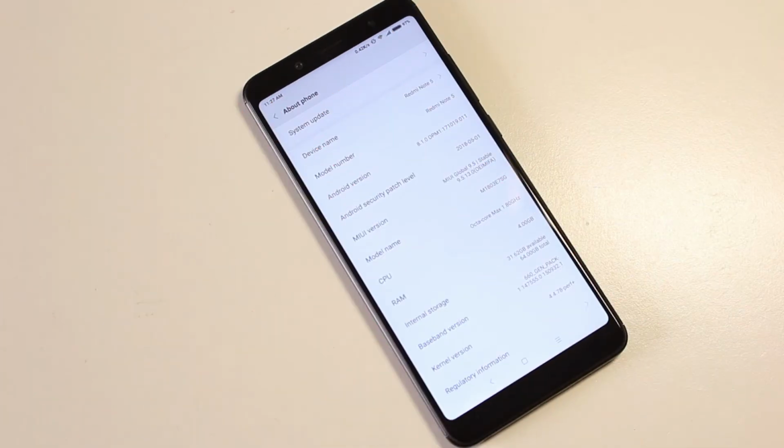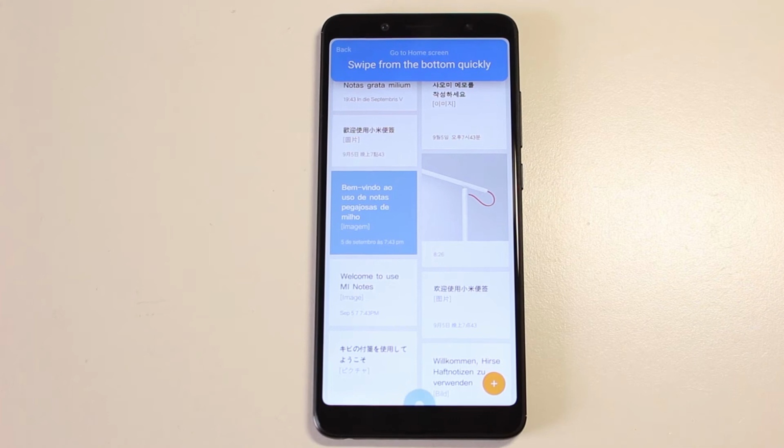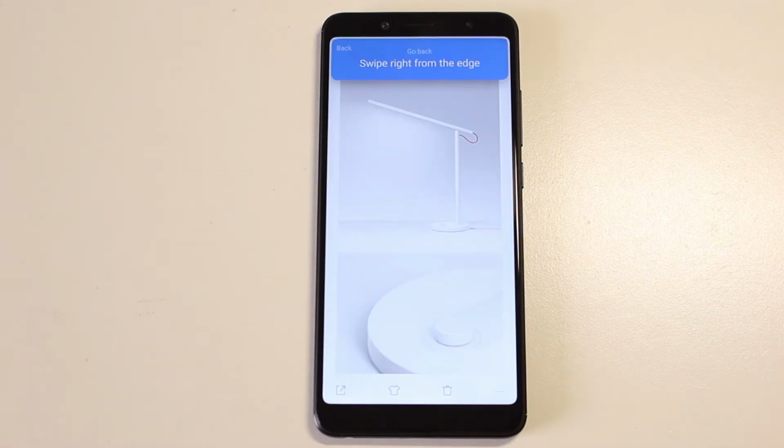Xiaomi Redmi Note 5 is running on Android 8.1 Oreo with MIUI 9.5.13 on top. Redmi Note 5 supports Treble, and with Treble support, we can expect slightly faster Android version updates unless Xiaomi does not want to update. As 18:9 displays are getting common, Xiaomi added full screen gestures where you can swipe up from the bottom to return to the home screen, swipe up from the bottom and pause to access recent apps, and swipe left and right to go back.